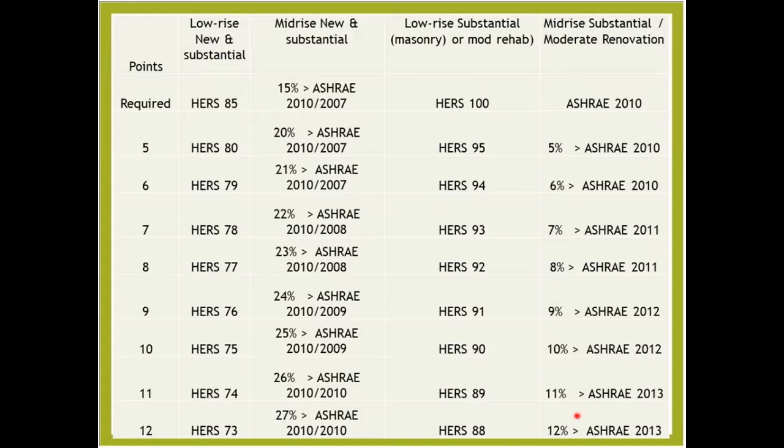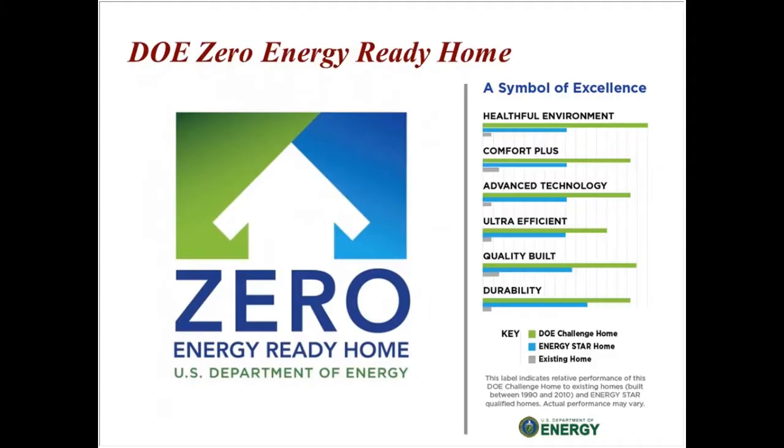So we see a lot of project teams, especially in the low-rise world, really capping out their energy points in the Enterprise Green Communities program. It's really easy to do. They don't have high thresholds.